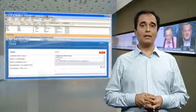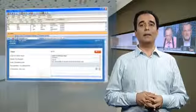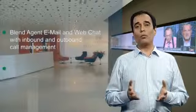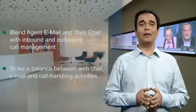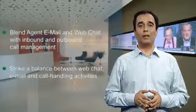For example, the WebChat solution provides integrated controls in Cisco's agent and supervisor desktop that enable chat requests to be routed and responded to by appropriately skilled agents. In addition, agent email and web chat can be blended with inbound and outbound call management to help strike a balance between web chat, email, and call handling activities.